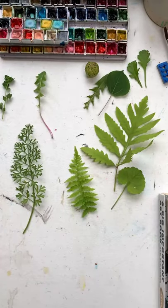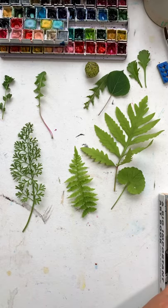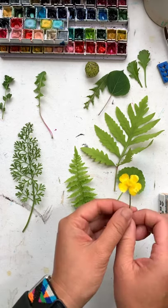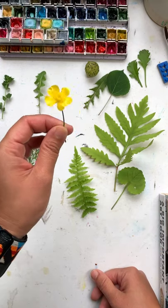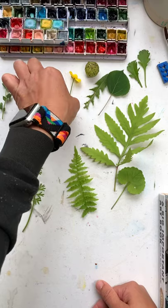So what I have here with me today is some, oh, I have to tell you, I tried so hard not to pick a flower on our walk and look, see? I couldn't help myself. I had to pick one.